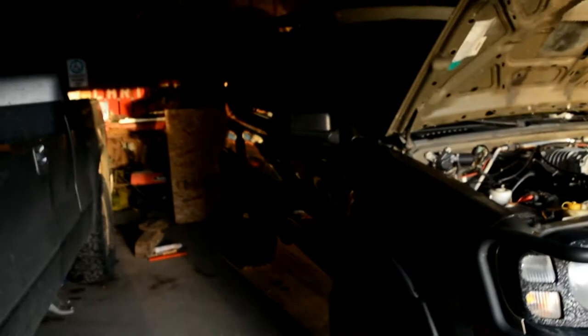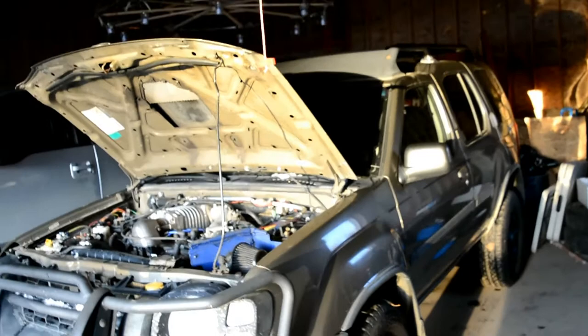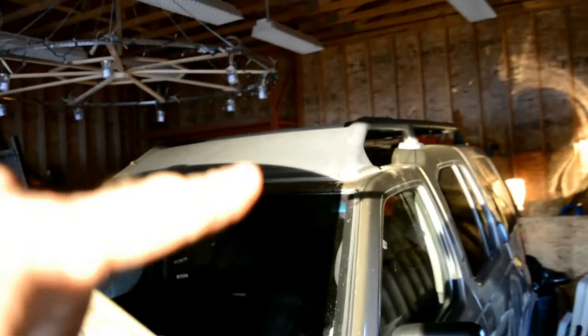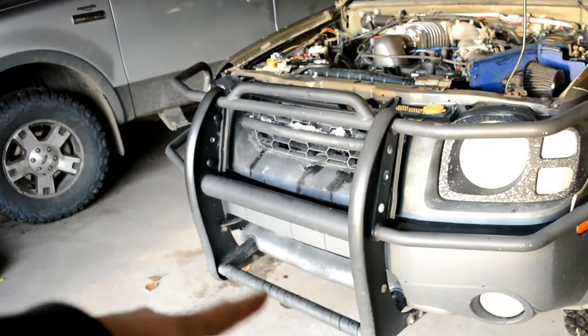What do you think? We'll do some wider, bigger mud tires. We'll do a safari snorkel up this side. We'll get some lights coming up here. Off-road lights, maybe a light bar. We'll get some light bars down in here. I might throw a winch on there somewhere. It's always good to have a winch when you're off-road.